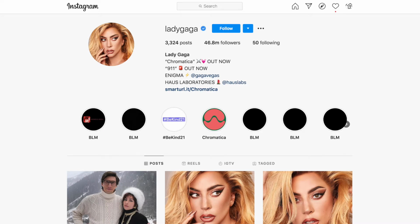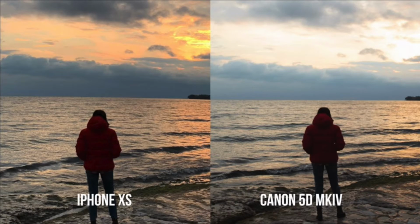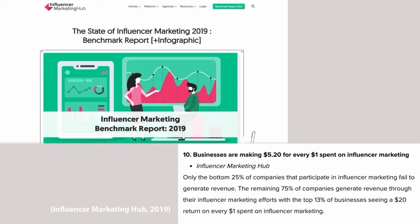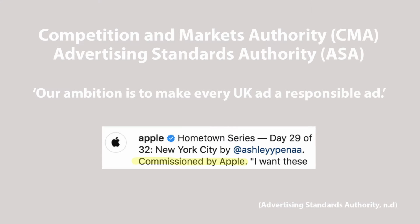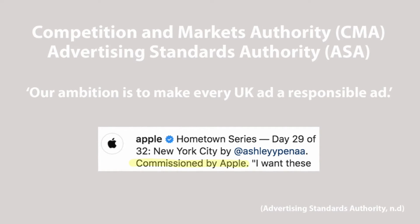They paired this with strategic influencer marketing through shooting music videos and photo shoots to showcase the product's capabilities to defy the use of conventional media, such as shooting on DSLRs, as well as professional content marketing and huge brand awareness. A study by Influencer Marketing Hub found that brands can expect a 400% return on investment from influencer marketing campaigns. Updates from the CMA and ASA aim to make ads like these more transparent.